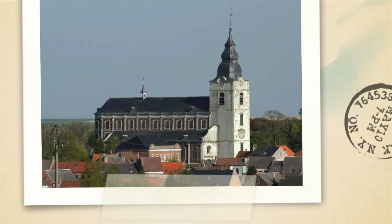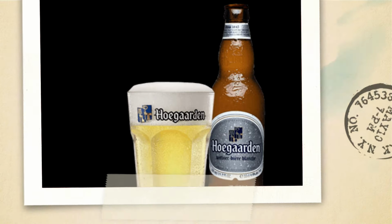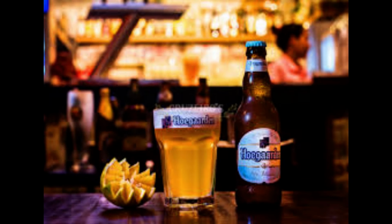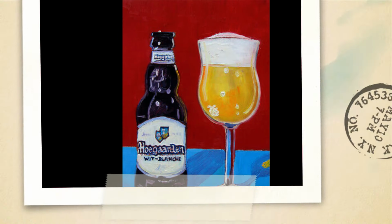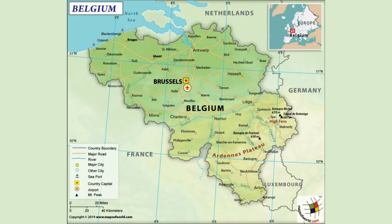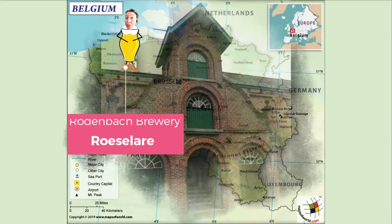Some of the more unique aspects about the wit beer is it's cloudy and light colored. It's spiced with coriander and orange peel. Some local ingredients being used, unmalted wheat and sometimes even oat. And we're going to hit you with a historical fact that wit beers nearly vanished by the 1950s, but it was revived by Pierre Celis in the 1960s. We almost lost the wit beers. It would have been devastating, but we didn't. Thanks, Pierre.